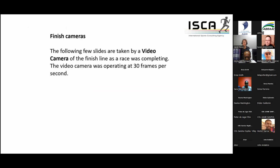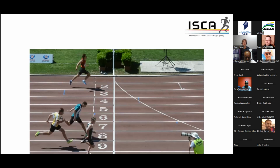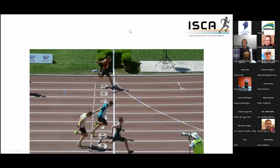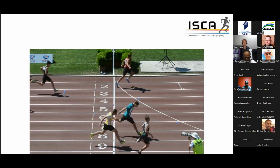I'm now going to show you a series of slides taken by a video camera that's operating at 30 frames per second. This is the end of a race and the images are from a video camera, taken 30 times per second. From the video camera, we can make some judgments about the athletes, but there are times when it is difficult to decide which athlete got to the finish line first.